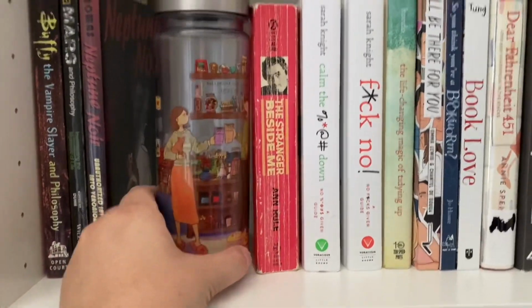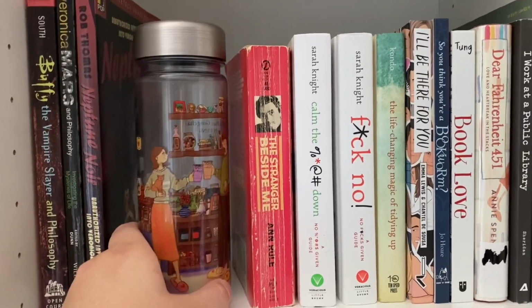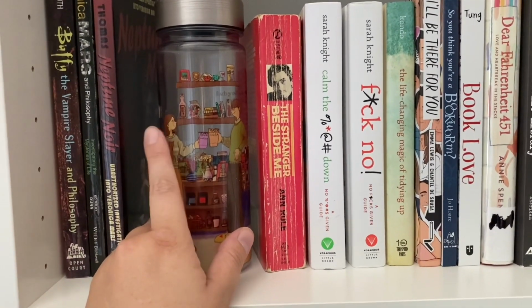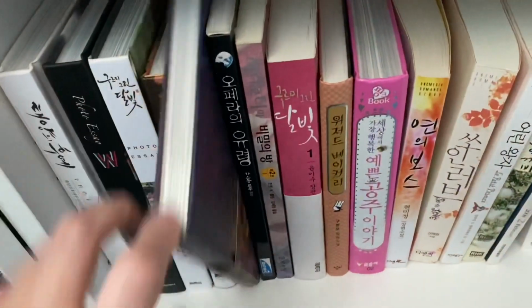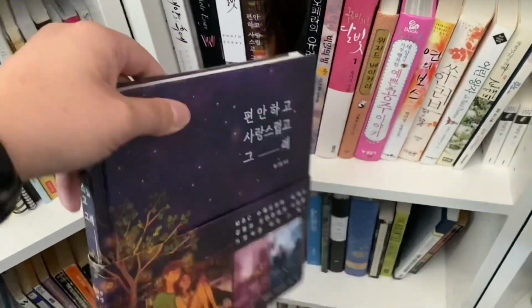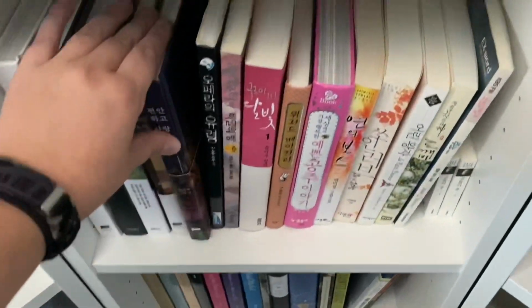a water bottle thing that I got in Korea that is actually artwork from, let me show you down here, artwork from this book. And I absolutely love it. I didn't have room to put it down there though.